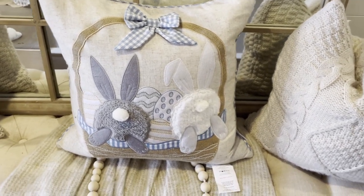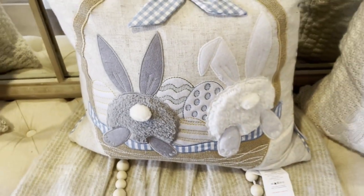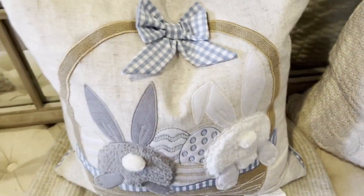I also picked up this really sweet, pretty blue cushion. Now you know I've been loving that pale blue colour at the moment, and I love blue gingham as well, and I thought this one was just adorable.